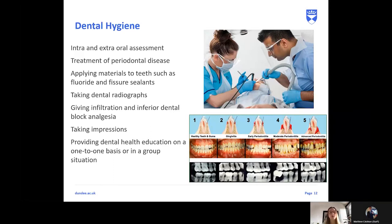You are able to apply materials to the teeth like fluoride to prevent decay and fissure sealants. Some of you might have these. These prevent decay in the posterior molar teeth. You are trained to take dental radiographs that you can see at the bottom of the slide there. It's very important that you're able to take radiographs as a hygienist and therapist, because we can diagnose disease from these radiographs. Both gum disease and dental decay can be seen on these radiographs.